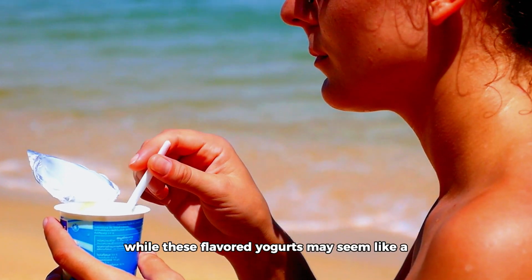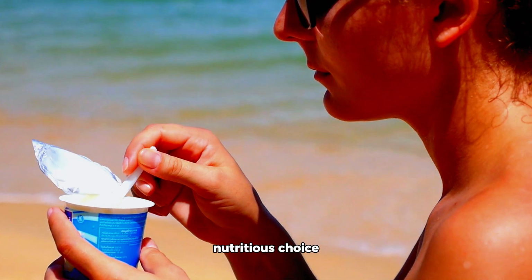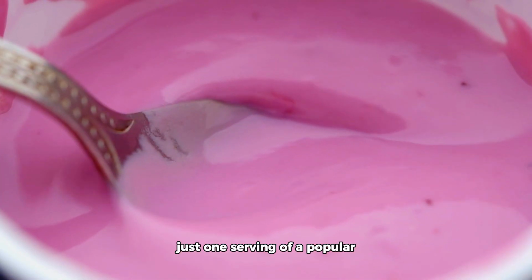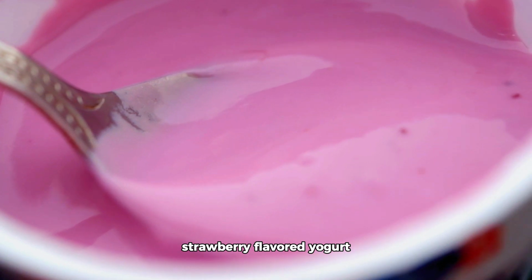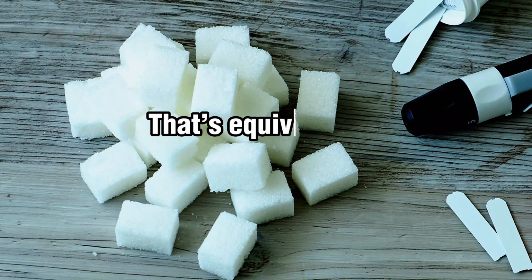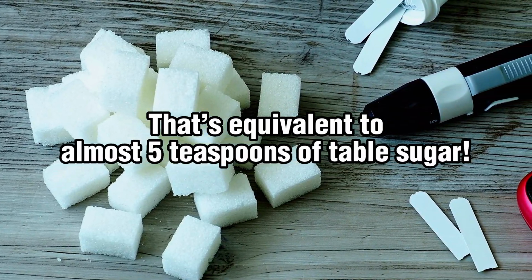While these flavored yogurts may seem like a nutritious choice, they often contain a significant amount of added sugars. Just one serving of a popular strawberry-flavored yogurt, for instance, can contain up to 19 grams of sugar. That's equivalent to almost 5 teaspoons of table sugar.